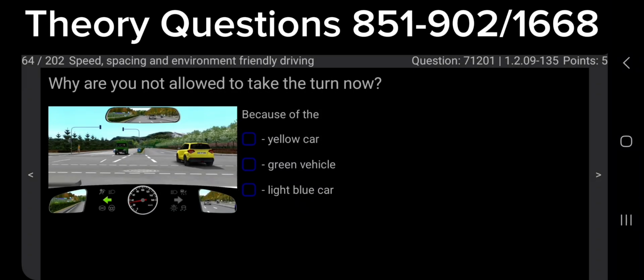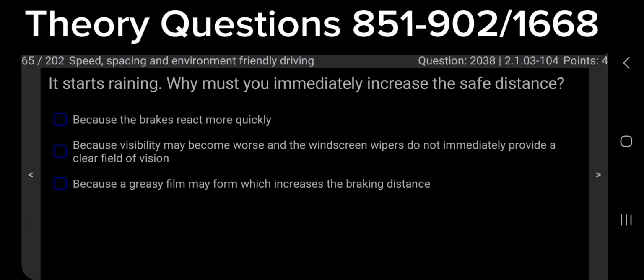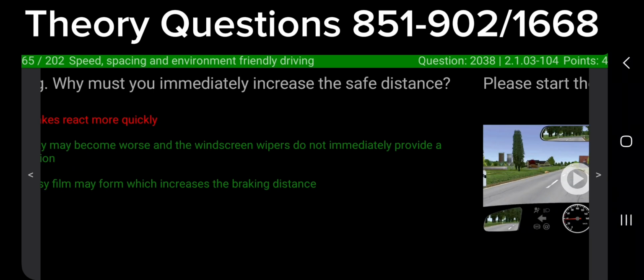Yellow car. Green vehicle. Light blue car. It starts raining. Why must you immediately increase the safe distance? Because the brakes react more quickly. Because visibility may become worse, and the windscreen wipers do not immediately provide a clear field of vision. Because a greasy film may form which increases the braking distance.